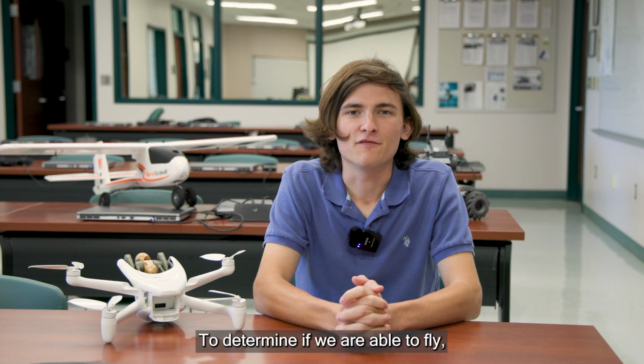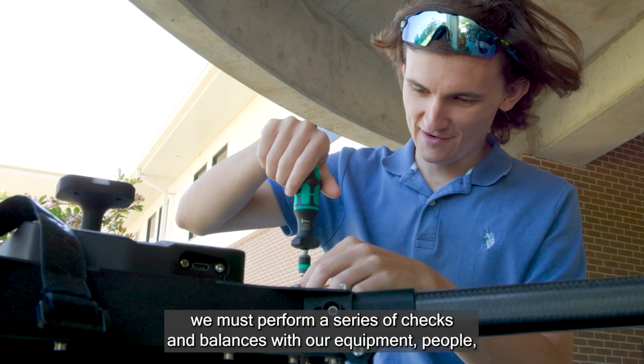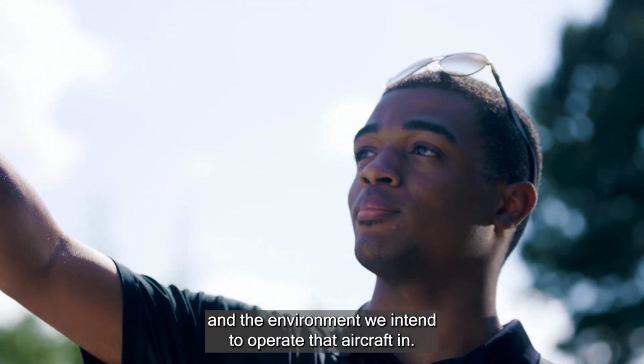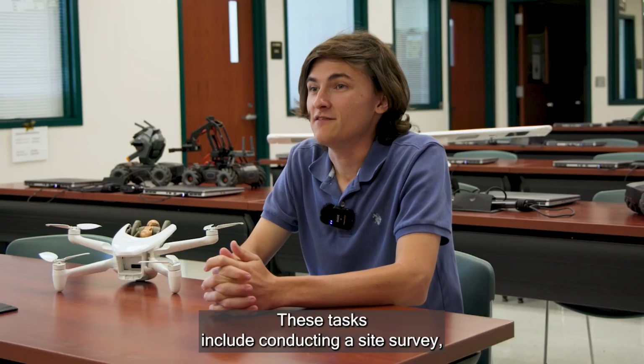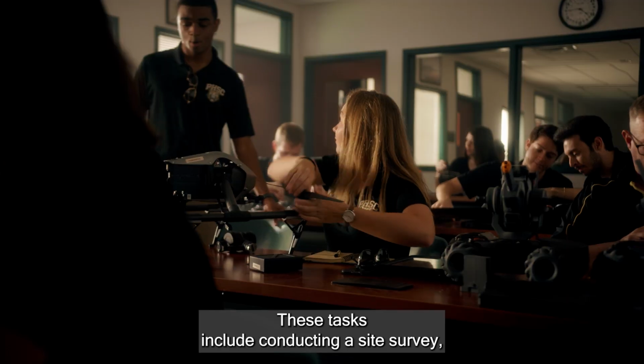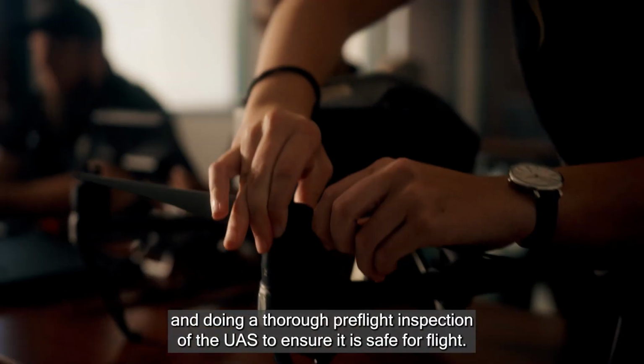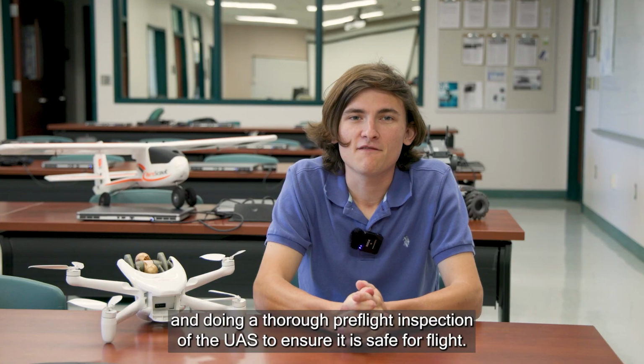To determine if we are able to fly, legally speaking, we must perform a series of checks and balances with our equipment, people, and the environment we intend to operate that aircraft in. These tasks include conducting a site survey, performing an individual FRAT on each of the crew members, and doing a thorough pre-flight inspection of the UAS to ensure it is safe for flight.